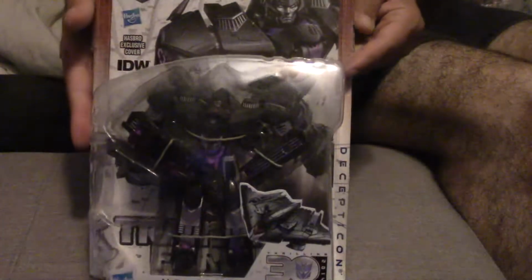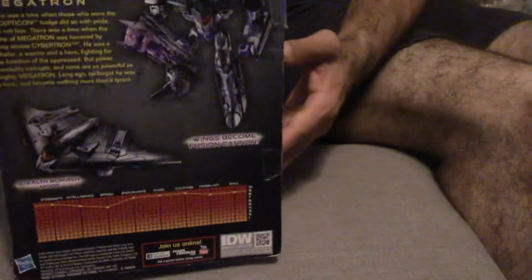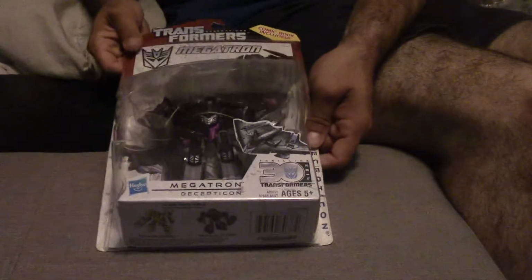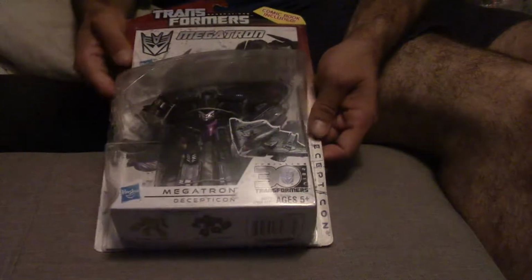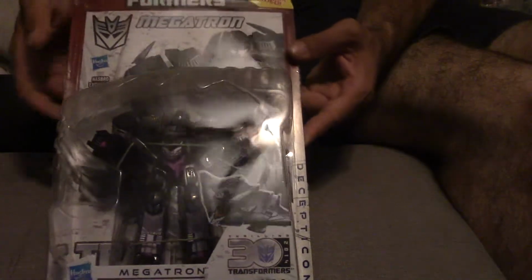Then we have IDW Megatron. So, it's cool. Got that. I think these were all based on a certain lineup, a certain run of the franchise at the time. So, I have Megatron there.